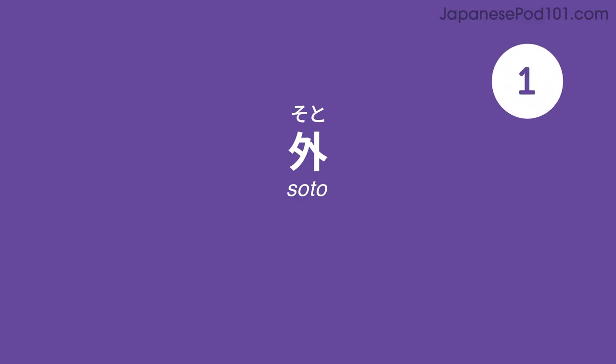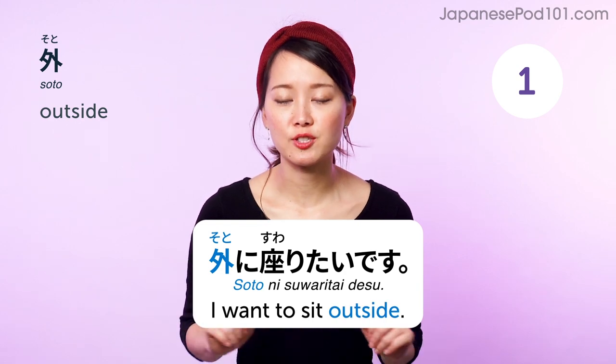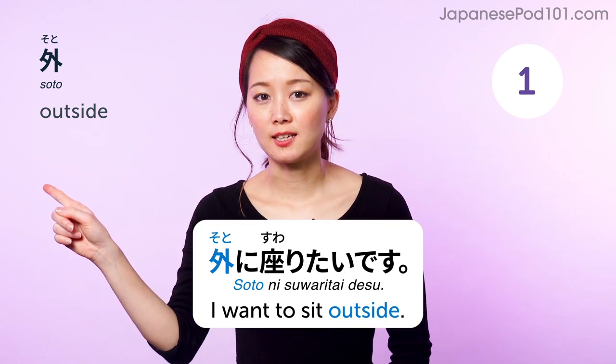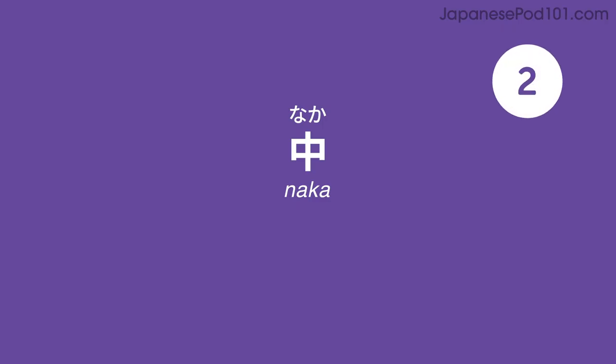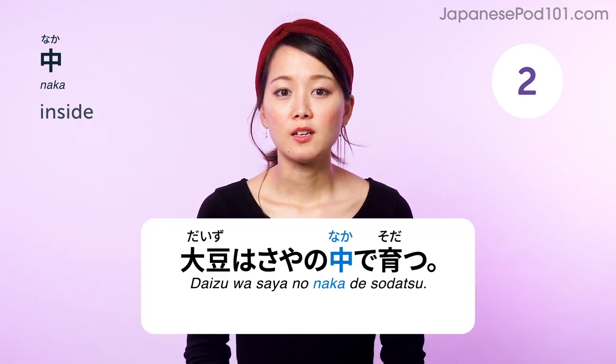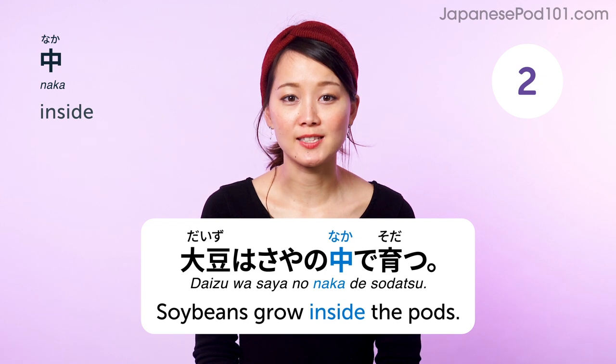Soto. Outside. Soto に座りたいです。I want to sit outside. 中. Inside. 大豆は鞘の中で育つ。Soybeans grow inside a pod.